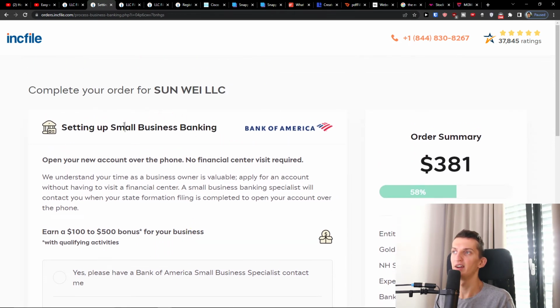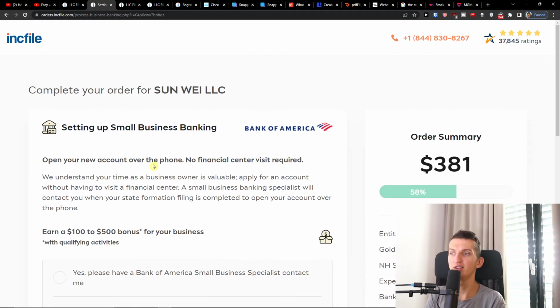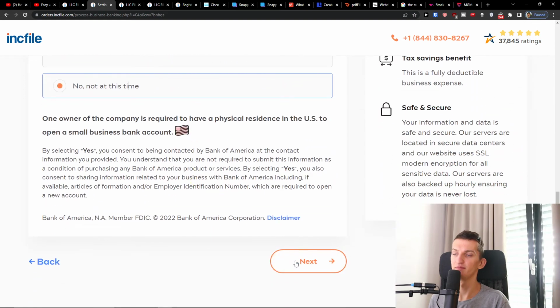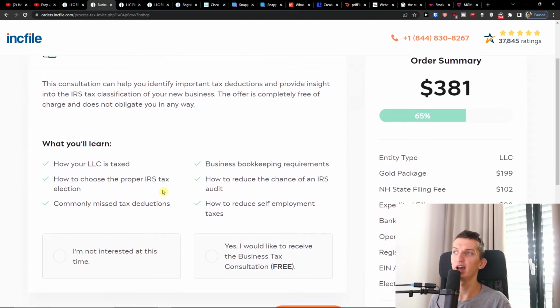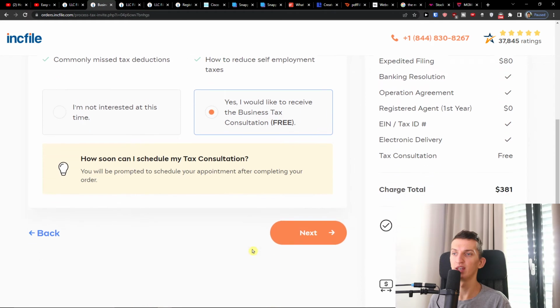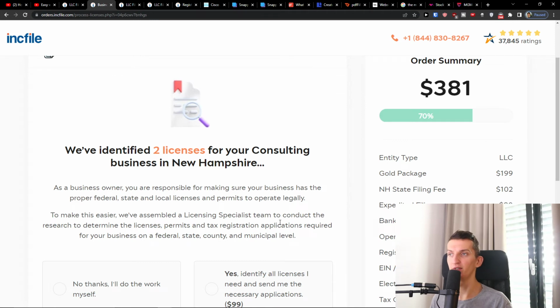And here you're going to have the setting up small business banking. So you have the option for Bank of America to contact you so you can start your own bank account, or you can go further and click "No, not at this time." Click next again. And then you see the tax strategy free consultation: what you learn, how your LLC is taxed, how to choose the proper IRS classification, how to reduce self-employment taxes, how to reduce the chance of an IRS audit. This is something that I highly recommend you have, the tax strategy free consultation. And then click next again. They will contact you after you fill out the order.